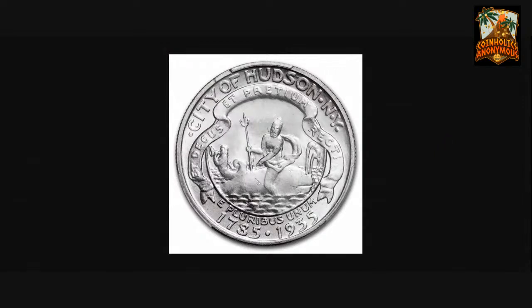So it has the seal of the city of Hudson on the reverse. So the seal includes representations of Neptune with the trident on a spouting well and a mermaid blowing a conch shell.